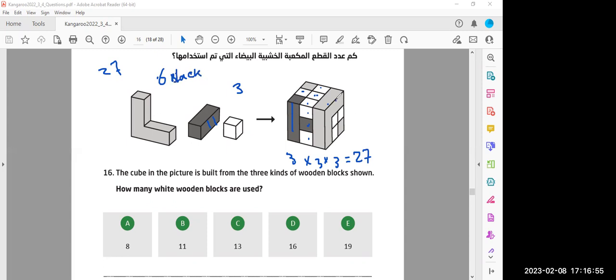Okay, and this one, the gray: one, two, three, four, five. How many gray do we have? One and two. Each one is five, so we replaced 10 blocks with gray. So the total now we have 16. How many left to complete the 27 by the small white block? How many left from 16 to 27? It will be 11. Okay, if you add 11 to 16, it will be 27. Yeah, that's it. It's okay now?